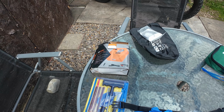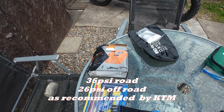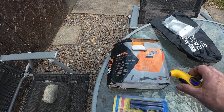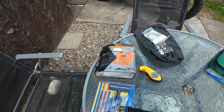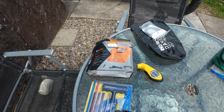I like to lower the tyre pressures on a bike before I go on the trail, down to 26 psi, which is what KTM recommend. I use that to pump them back up, and of course a digital tyre gauge, because the gauge on this is highly inaccurate. When I pump them up, it goes up to about 50 psi, which is about 35 psi actually on the bike. So don't trust the gauge on them. I take a digital one with me as well.